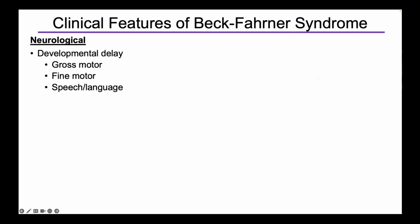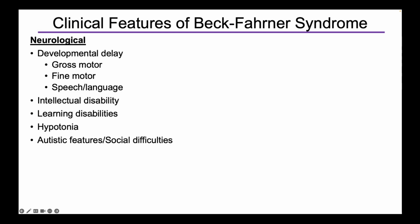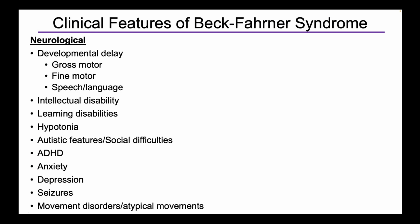These include developmental delay, and this can affect gross motor skills, fine motor skills, and speech and language, intellectual disability, specific learning disabilities, hypotonia or low muscle tone, autistic features and or social difficulties, ADHD, anxiety, depression, seizures, and other movement disorders and atypical movements. I'm not going to say anything more about these neurological features because Dr. Harris will probably be expanding on these features.